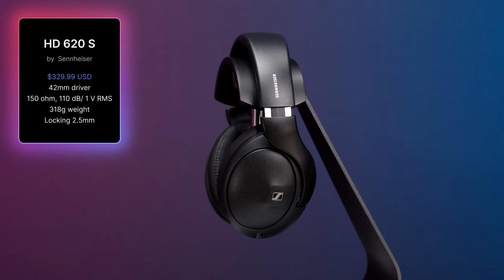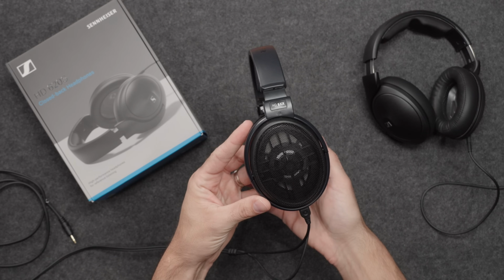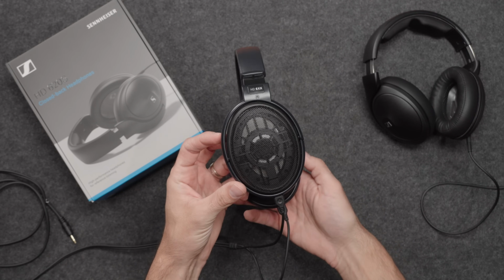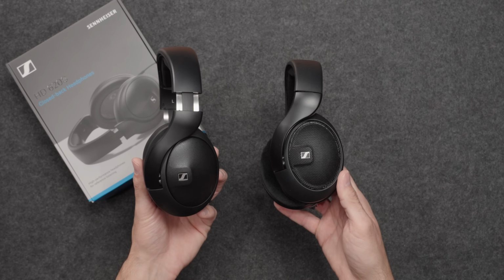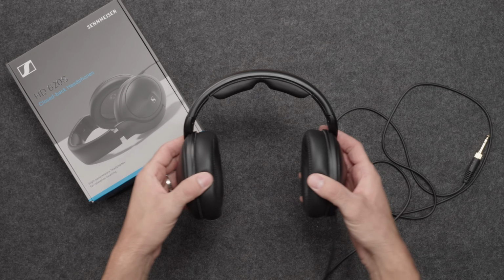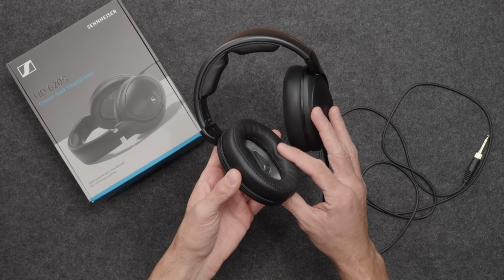The Sennheiser HD620S at $329 is a pretty unique headphone. The 600 moniker suggests that it's closer to the HD6XO lineup like the 650 or 6XX, but it actually has more in common with the HD560S, both in chassis design and driver performance. Like many other Sennheiser models, the chassis has a bit of clamp force to it, but the lightweight and incredible ear pad plushness ensures long-term listening comfort.